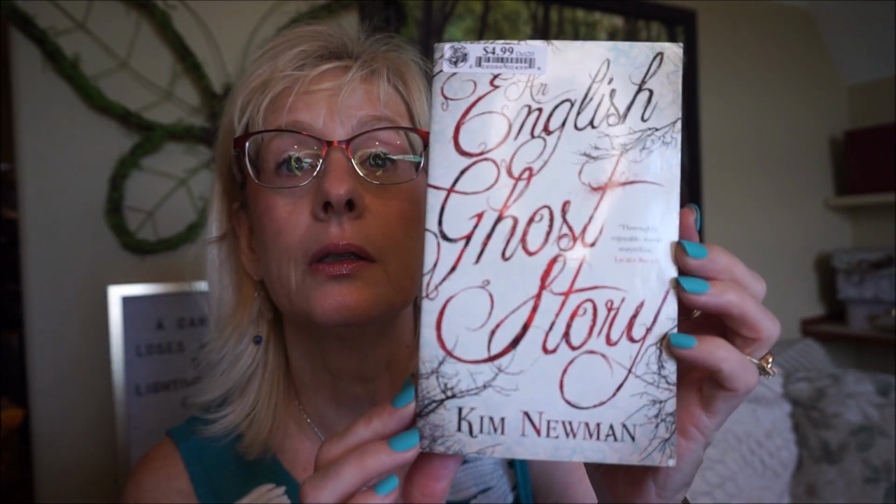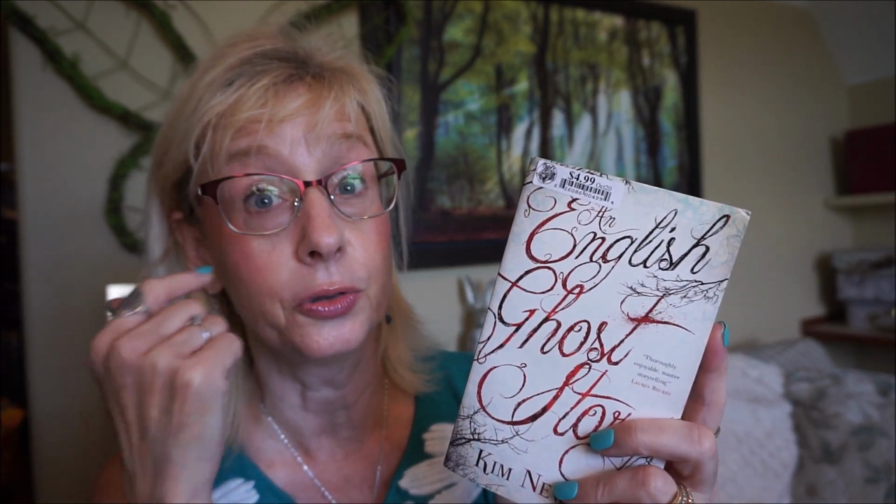This one is An English Ghost Story by Kim Newman. And someone actually originally bought this at Giant Tiger. So if you have a Giant Tiger near you in Canada, they do have some really good books for a good price. So this is An English Ghost Story, and the Naremores are a dysfunctional British nuclear family. They want to solve their problems and start a new life in the sleepy Somerset countryside. The house seems very perfect at first, but as they grow closer, the house kind of turns on them, so it's kind of a spooky little thriller there.